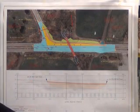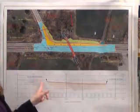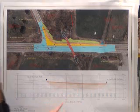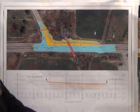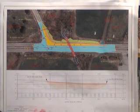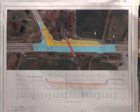Down here is what we call profiles. It's cut right along the center line of the road. And as you can see here, we're not doing anything to change that. It's all going to stay just how it is. And the same thing for Hill Road down here. We're not changing any of the profile horizontally or vertically. There's a legend down here.